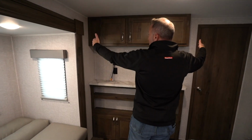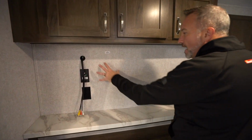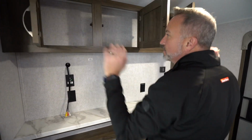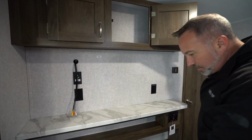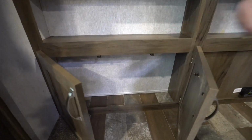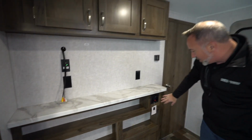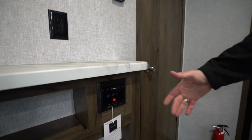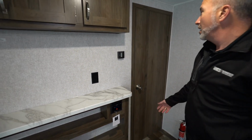Come over here to the extended size entertainment center. As you can see, you get plenty of room for the TV backer. Got your connections, multiple power sources. Plus, I got storage options up top if I need it. Component shelf storage down here, as well as more, as I like to call it, mudroom storage there. Got my AM/FM command center here with Bluetooth, dual zone, and USB. It's Furrion, so that means you can control it from your cell phone.